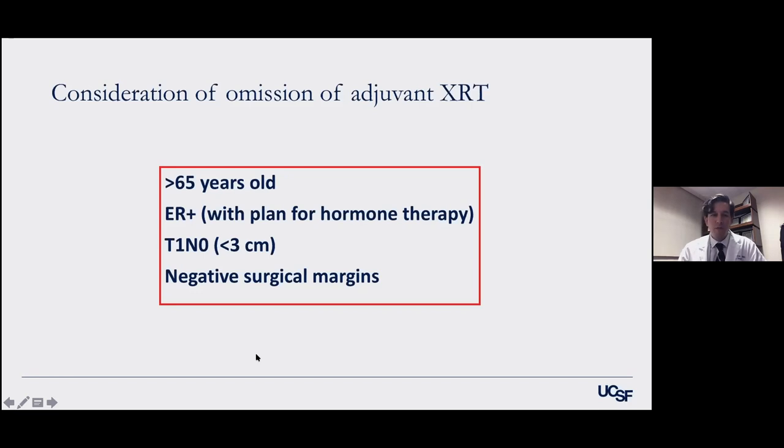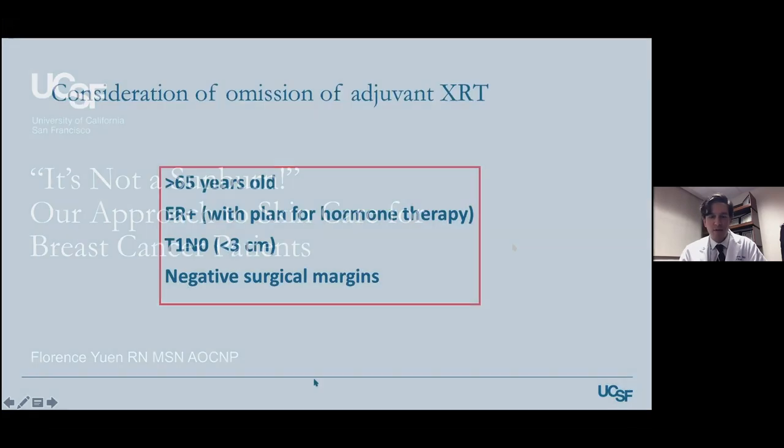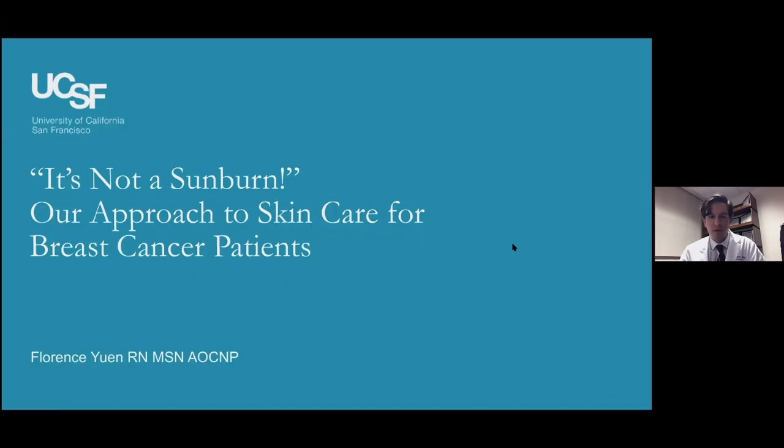So hopefully you see that there's an evolving shift here towards shorter and shorter treatments. In the future, you may hear about patients getting 1 week of treatment more frequently. 3 weeks is still the standard to the whole breast, but I'll emphasize, as Dr. Yang did, it comes down to an important conversation with your radiation oncologist on what is appropriate for your case specifically. And now we'll pass things on to Florence Yuen, the nurse practitioner on our team, who will be talking about side effects and management of side effects from radiation to the breast.